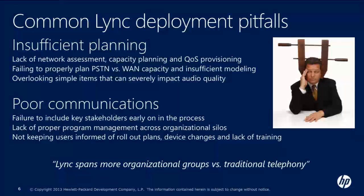Make sure you don't overlook simple things. It could be as simple as edge services. It could be accidentally running traffic through a VPN. Those things can cause audio quality issues, and in the end, people will blame the network or they'll blame the application. But there are a lot of things, even poor headset choices, even poor endpoint devices. So make sure you don't overlook the simple things. Like you reiterated before, proper communication is really important to make sure you keep the right stakeholders in your organization informed, and you do periodic updates on what you're going to be rolling out.